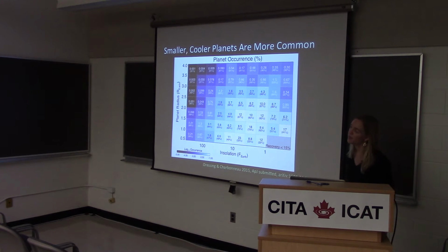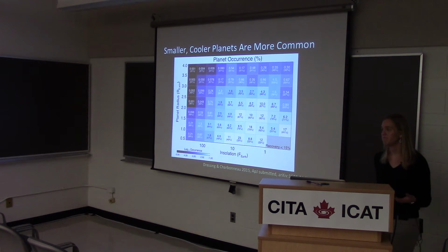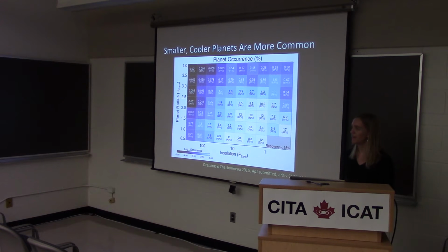But the important thing to take away is that these numbers are actually pretty high. It's not 1 out of every 10,000 M-dwarfs. It's 1 out of every 4. Maybe 1 out of every 2, maybe 1 out of every 8. But it's a number that means that we should be able to find a planet like this around a relatively nearby star and then characterize it in detail.